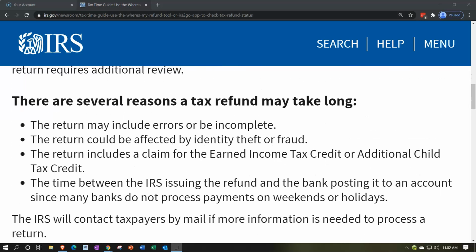So there are several reasons a tax return may take long. The return may include errors or be incomplete. Obviously, if they see something that is incorrect with the tax return, that might hold up the processing of the tax return. If you use tax software, it's more likely that you're not going to have that issue because the tax software will typically give you a warning if it's wrongly processed, right? So the software can actually limit many of the errors a lot just by the use of the software and having it as an internal control on the processing of the return.